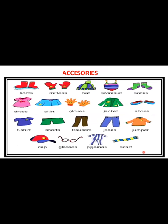Okay, and we have some accessories like boots, mittens, right? The difference is because they don't have like the fingers, only one finger, right? And that's the difference between the mittens and the gloves. Hat, swimsuit, socks, dress, skirt, gloves, jacket, shoes, t-shirt, shorts, trousers, jeans, jumper, cap, glasses, pajamas, scarf.